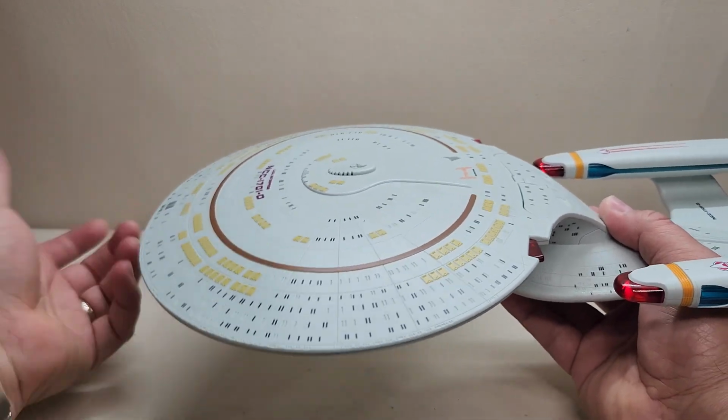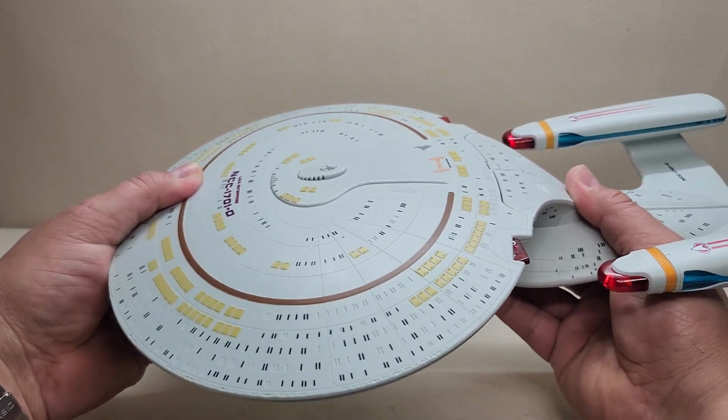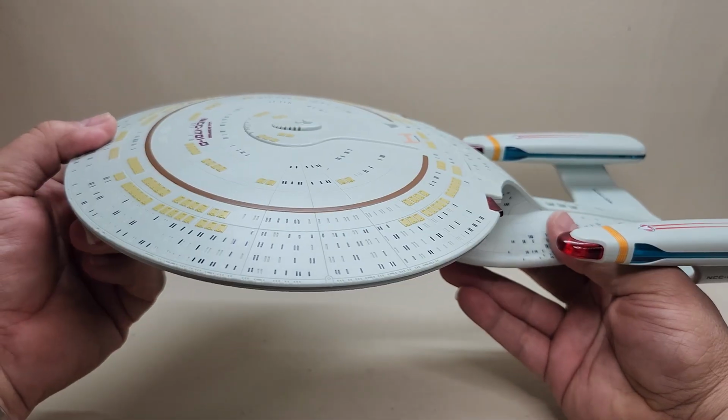Don't pull it too hard, or otherwise you are going to rip it off. But give it a little tug just to make sure that it's secure. It's on there and it's ready to go.